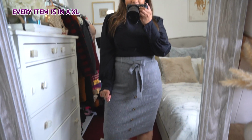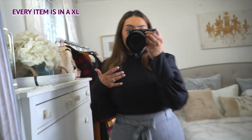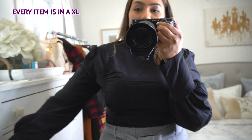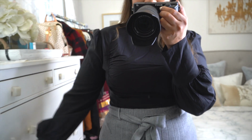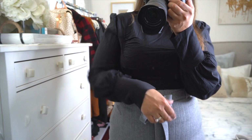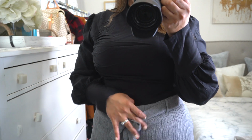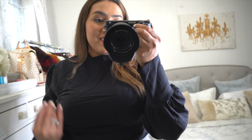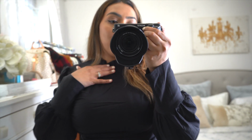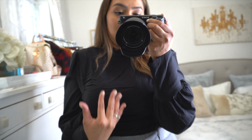So first off, we have this outfit. This entire outfit is from Amazon. Let's start off with this black shirt, which I love because it is so lightweight, and I love the detailing on the sleeve. As you can see, the wrist part is a little bit cinched, and I don't know if you can tell on camera, but the front of the shirt is ruched. I thought that was a really nice detail, and I love the little mock neckline. Also, it's lightweight on the skin, so that's my favorite thing about the shirt.